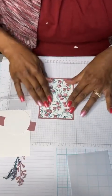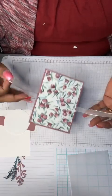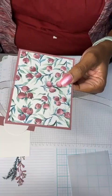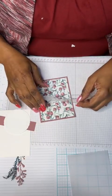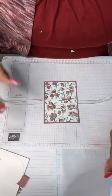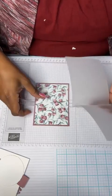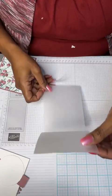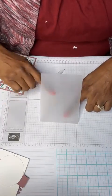All right, so did you see what we did? We kind of sandwiched our ribbon right between the two layers. And I think I'm going to tie a knot on the side of it. All right, so next we need to bring in the vellum, so let's do that. And this is going to be the back. So can you see what we have going here? So this is the back, this is the front of our card.